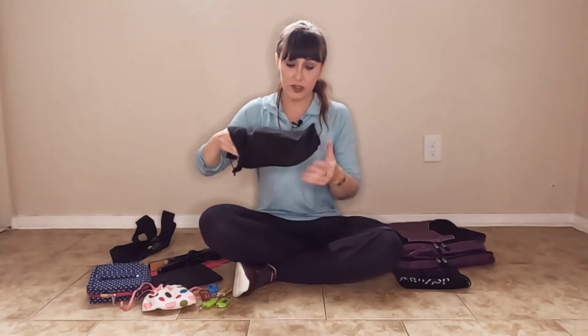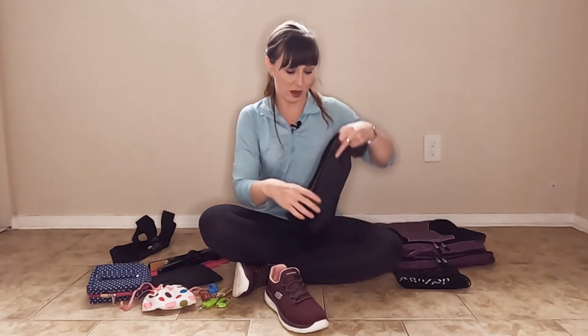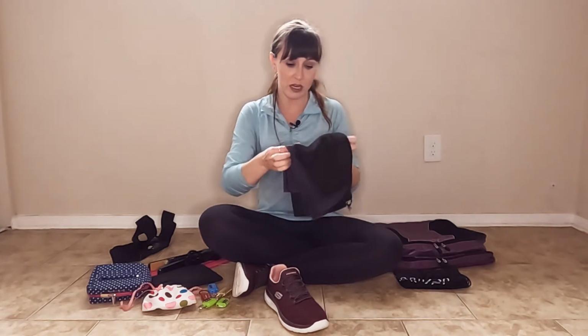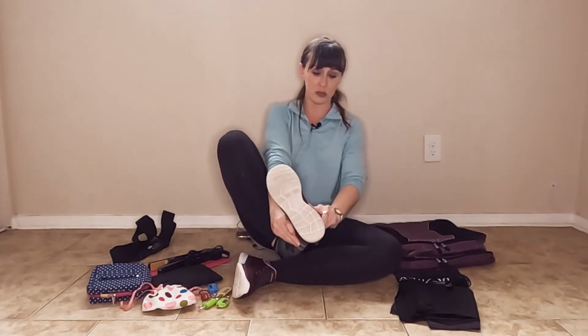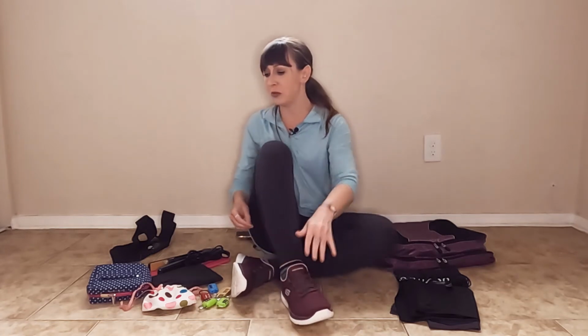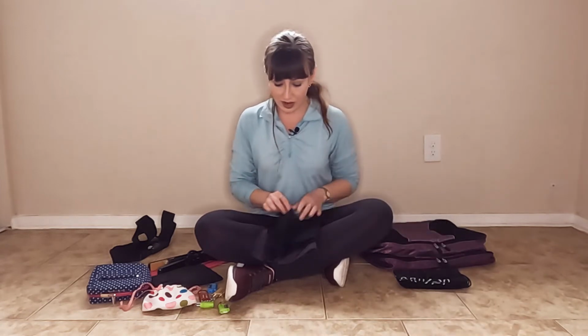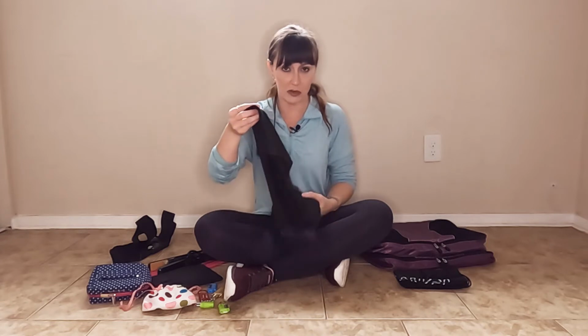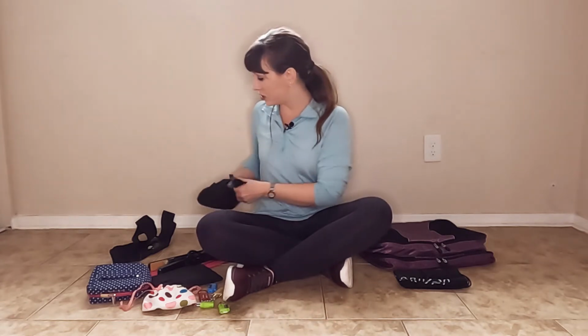And I use these because I don't want to get whatever is gross on the bottom of my shoes on anything in my bag. So I will carry several of these with me and store my shoes in them. A lot of times, if I'm carrying flip-flops with me, which I usually do, then I can put a pair of flip-flops in one of these. If I have sandals, they usually fit in one of these. So these are always good to have.